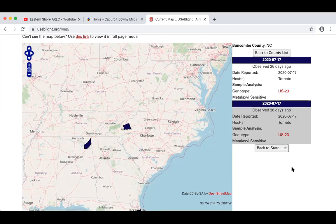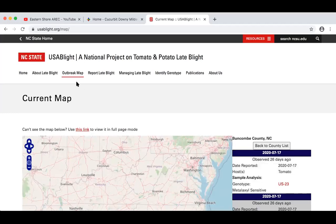And again, late blight is a disease of potato and tomato. This is a cool website. You can actually go in. There's some information here on late blight, what it looks like, what the disease is, et cetera.